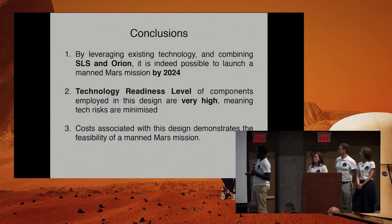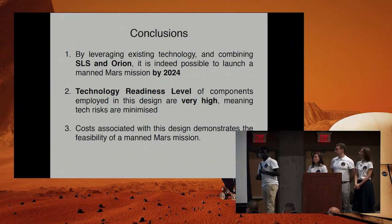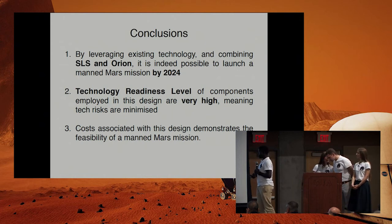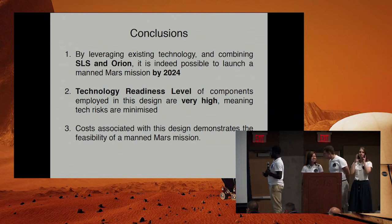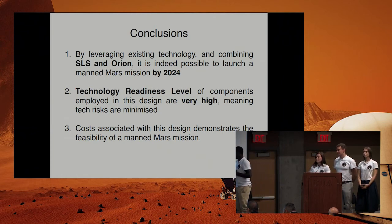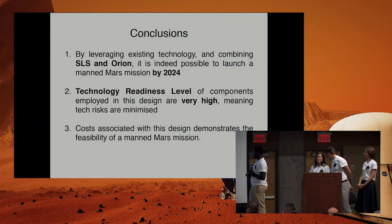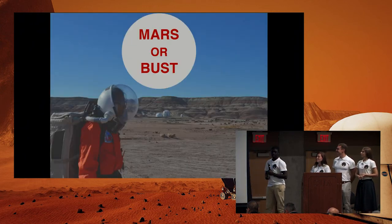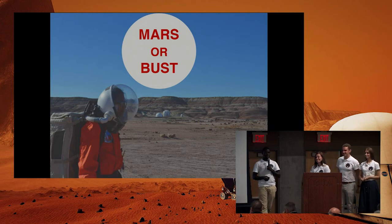We've demonstrated by leveraging existing technology and combining SLS and Orion, it is indeed possible to launch a manned mission by 2024. We've demonstrated that technology readiness level of components employed in these designs are very high, meaning tech risks are minimized. And we've demonstrated that cost associated with this design demonstrates the feasibility of a manned Mars mission. And hopefully, it's Mars or bust. So thank you very much.